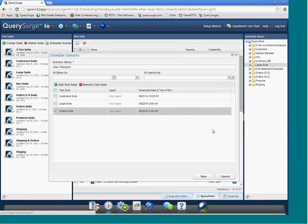There are other options for scheduling in QuerySurge as well. A lot of our users have what we refer to as event-based scheduling needs, meaning QuerySurge needs to respond to events going on in the wider environment. And we have an execution API for those purposes to meet those needs.